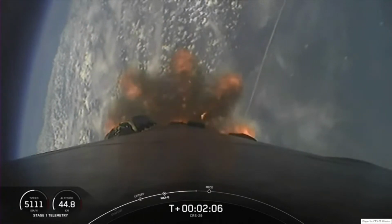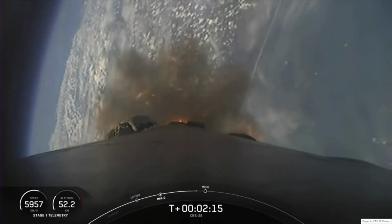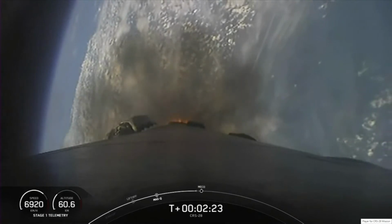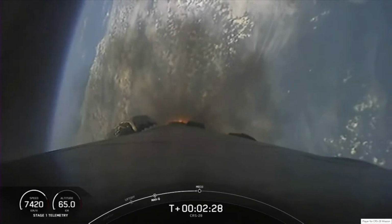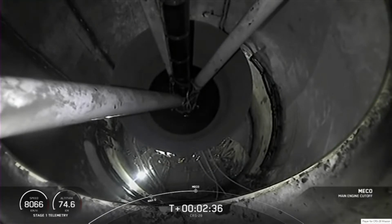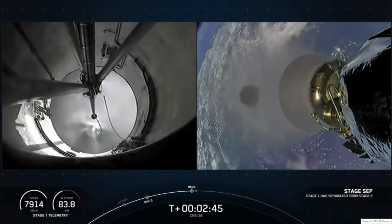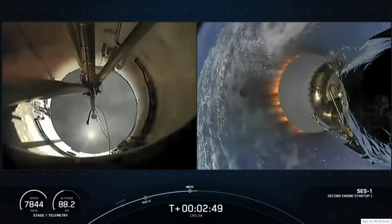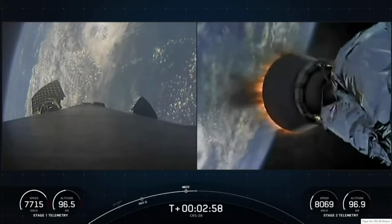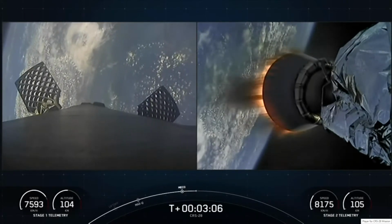Some amazing views of our Falcon 9 vehicle as it takes our Dragon spacecraft to orbit. And in just about 10 seconds, we should see that main engine cutoff. MECO. Stage separation. MVAC ignition. And there you heard those callouts and probably saw on your screen, main engine cutoff, followed by stage separation, and then second engine start 1. As I mentioned earlier, we're flying a shortened MVAC nozzle on our second stage.